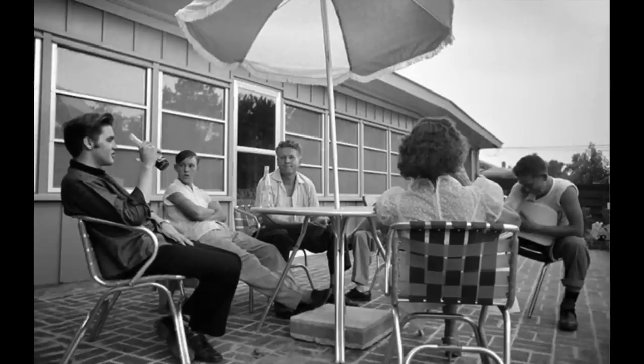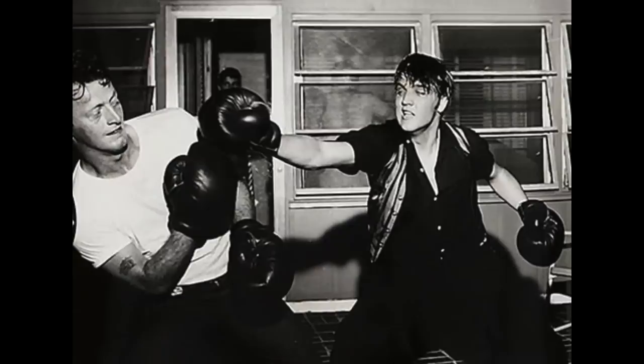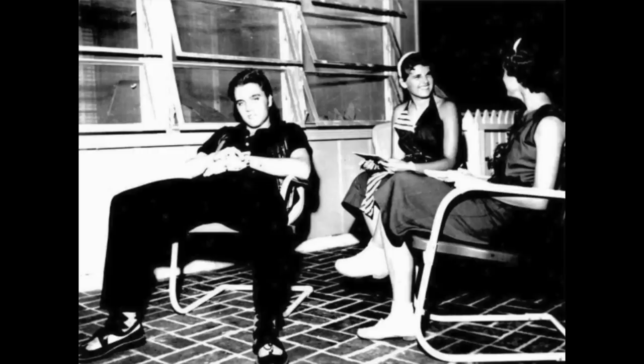You could see that they have the patio back here and those windows and that kind of stuff. And there's Elvis and Vernon and I guess that's Gladys with her back to us. Maybe I don't think that is Gladys. Of course, Elvis and Red boxing back there on the back patio. But I do believe that it was expanded out during Elvis's time. So where they're sitting right here is actually inside the room now, and the room was made past the edge of this.